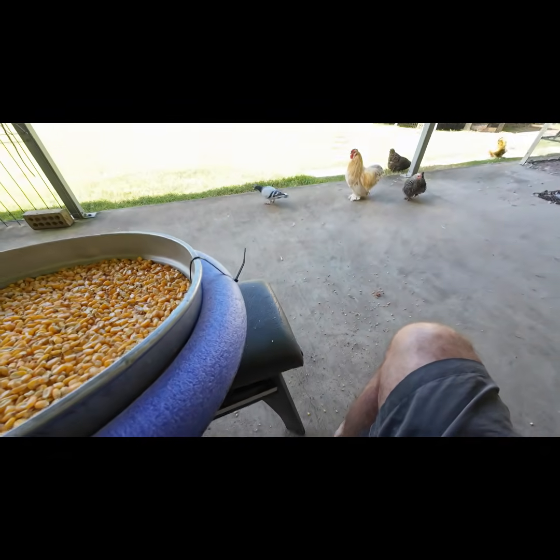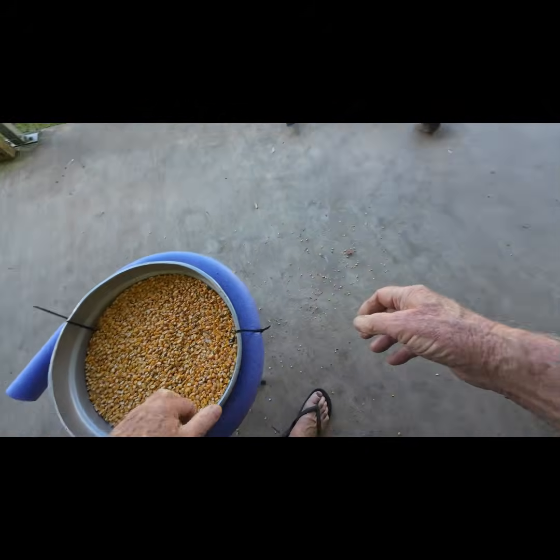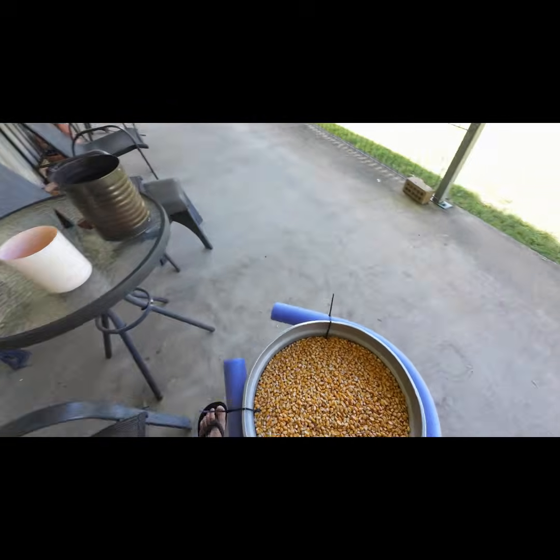Pigeon there that stayed out, and the chooks are all coming to get something to eat. I don't want that pigeon getting anything to eat though. Oh, stay out like he did this morning, you don't get fed.